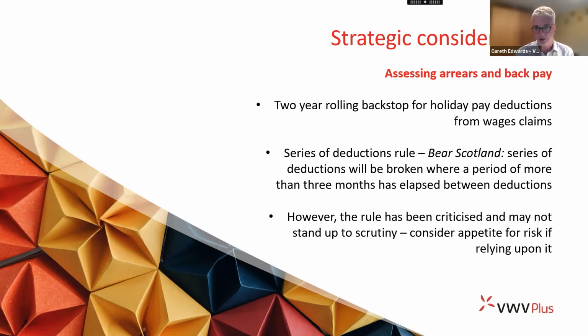So if there's been a series of deductions, if they're broken for a period of time, and that period of time is at least 3 months, or if someone's actually paid the correct amount, that potentially also breaks the series of deductions, then it may well be that that also helps you in relation to the amount of time that you have to look back from today in relation to how much holiday pay arrears have actually accrued. In terms of looking at the series of deductions rules, it is also being litigated. So we just flagged on the slide that if you're going to go down that route, then just understand where the challenge can come from in relation to scrutiny or litigation. But at the moment, absolutely, it is something to think about in terms of how someone's being paid and when deductions actually could be challenged under the deductions rules.